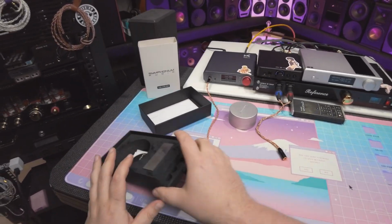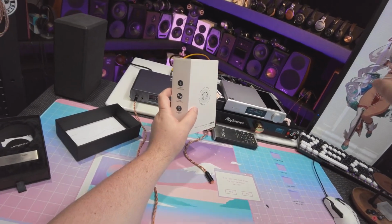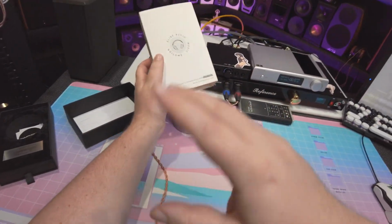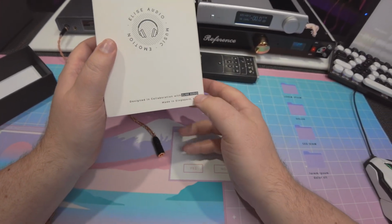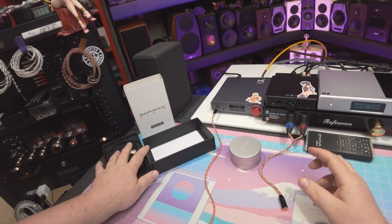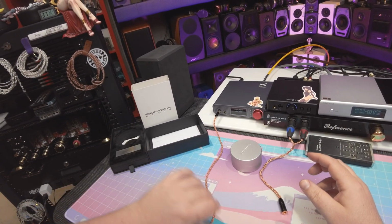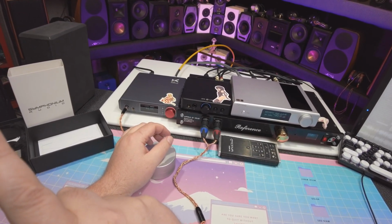Apparently, and I just found this out because I haven't looked at the price yet, we're going to guess the price. We've got a couple things here, and I know Symphonium, and I know when they do a limited edition. I see design in collaboration with Elise Audio, which is a distributor out in London, who helped me out with Eris when I brought her there back in July. Cool guy. All right, these are unique.